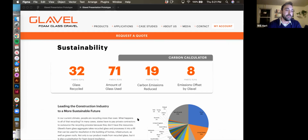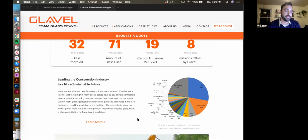On the sustainability page, we wanted to include a carbon calculator in order to reflect the offset carbon emissions by the amount of recycled glass used by Glavel. This is meant to be a passive calculation based off estimated reduced emissions. Under the carbon calculator is a section illustrating how Glavel is leading the construction industry into a more sustainable future, accompanied by a graph of contributing carbon output.